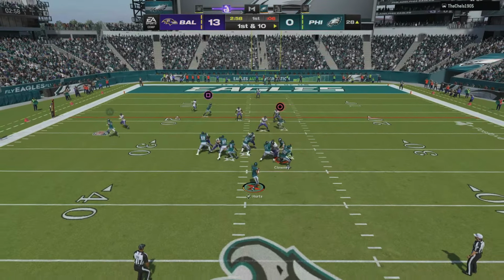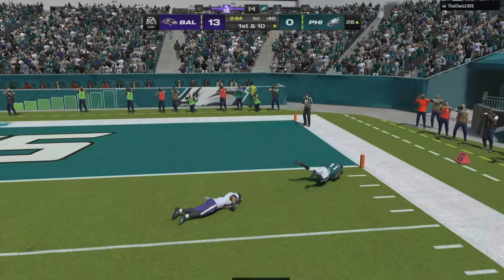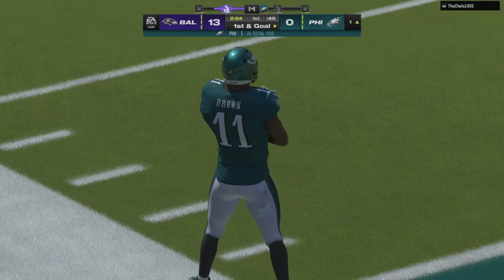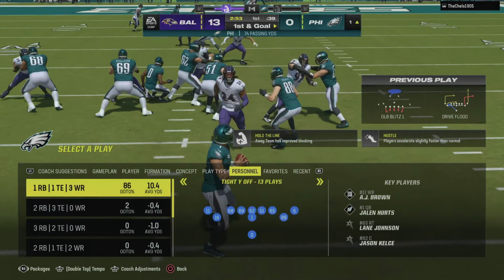On first and 10, it's Hurts. This is caught. It's Brown. And he doesn't quite make it, taking it with an eyelash. Dropped at the one. That'll be marked as a 27-yard pickup.